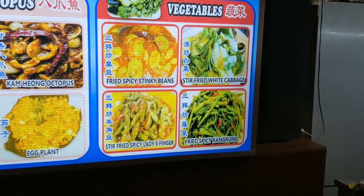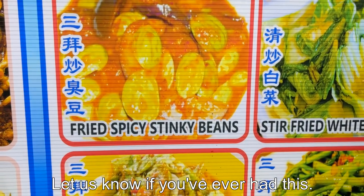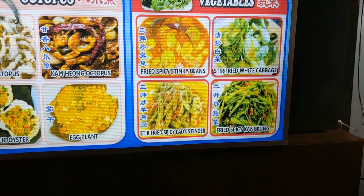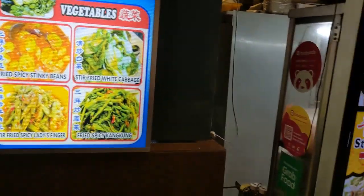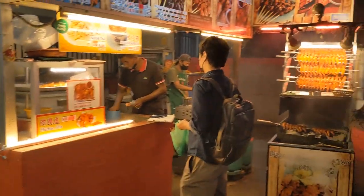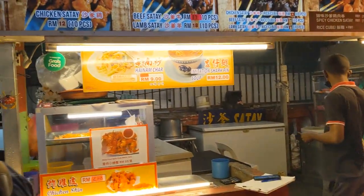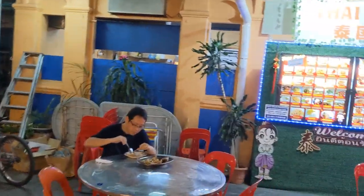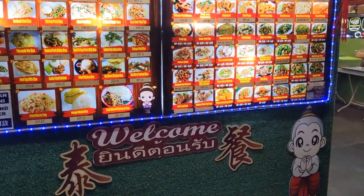Okay, so folks, this is something I've never seen on a menu before. Fried spicy stinky beans. I don't think I want to try stinky beans. What about you, Arzina? I don't know if anybody knows what stinky beans taste like. If you know what stinky beans are, let us know in the comments, because that's a new one. That's something I will say, as we travel, we're always finding some good satay. We always find different things no matter where we travel, and that's definitely new. A lot of vegetables here.